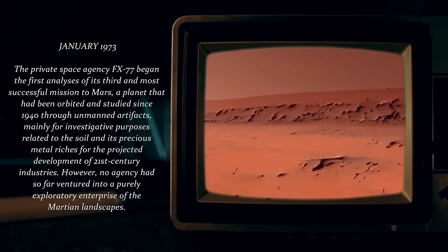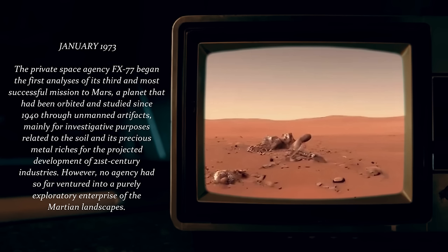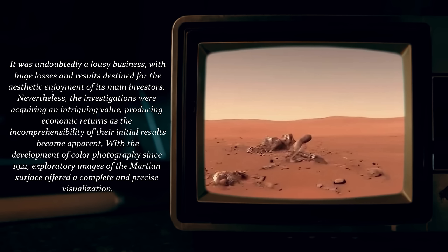January 1973. The private space agency FX-77 began the first analyses of its third and most successful mission to Mars, a planet that had been orbited and studied since 1940 through unmanned artifacts, mainly for investigative purposes related to the soil and its precious metal riches for the projected development of 21st century industries. However, no agency had so far ventured into a purely exploratory enterprise of the Martian landscapes. It was undoubtedly a lousy business, with huge losses and results destined for the aesthetic enjoyment of its main investors.